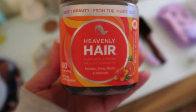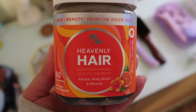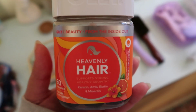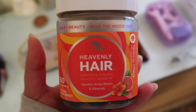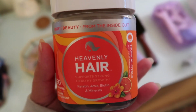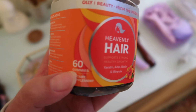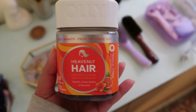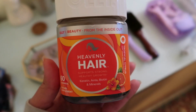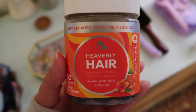So I like it because it really is just targeting your hair, because you have the hair, skin, and nails ones, and those are obviously targeting all three of those, but this one is specifically for hair, and that's why I love it. I get it from Target. Target is the only place that has this, and I think it's like $15. I definitely recommend. It's 60 gummies. You're supposed to take 2 a day, so basically one jar a month, which can get a little bit pricey, but honestly, I feel like it's been working, so I would check it out.